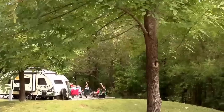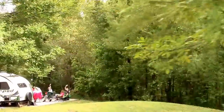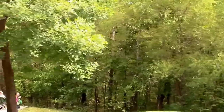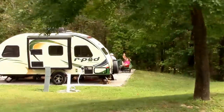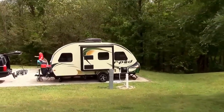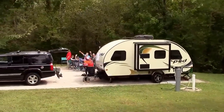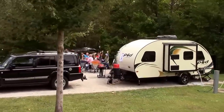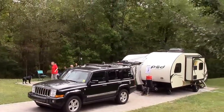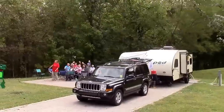Give the little beep, Carrie. So people know to wave, you can beep the horn. Carrie can't actually beep the horn on the truck, so we're just going to let everybody know that we are passing through. You got to push it hard, sweetie. Push the horn. There we go. There's the toot. And there are our podders here having lunch here this afternoon.